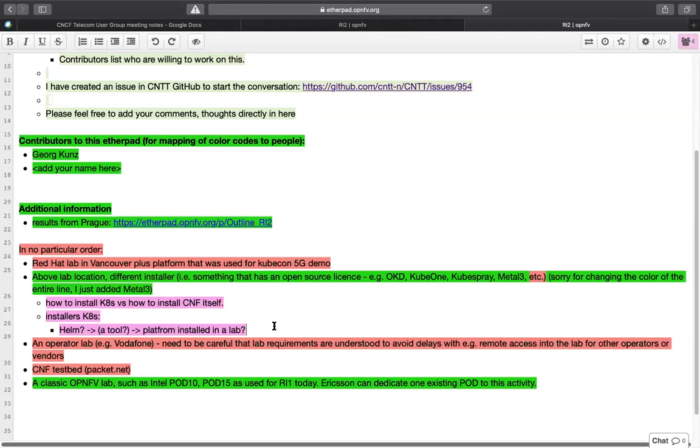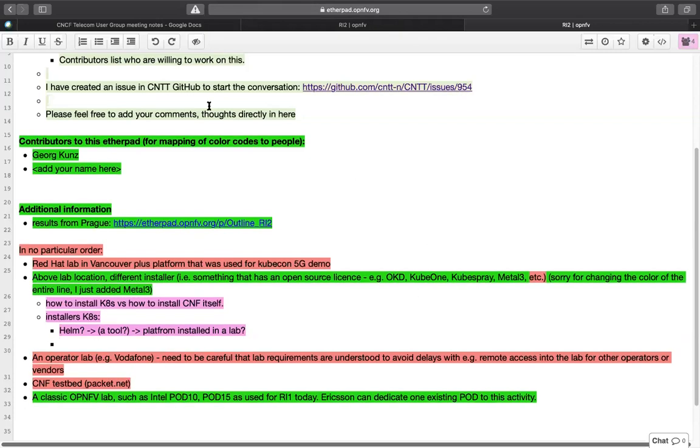Sure, of course. So I think for me, the more important thing that we need to get at the moment is, well, there's two things. So one is where we can deploy a Kubernetes platform. So the lab location, packet.net, whatever. So what do people know is available for us to start using imminently? Because I think that's important.